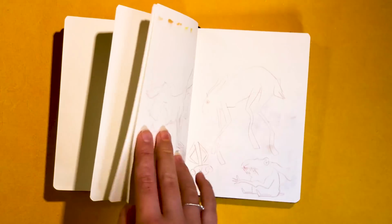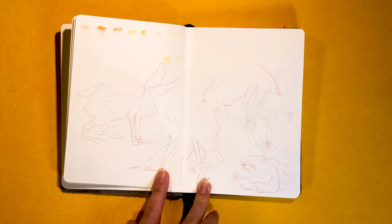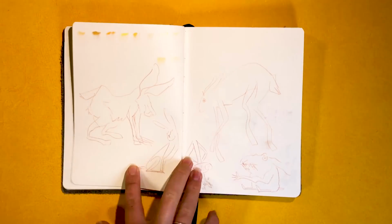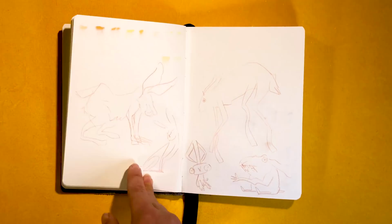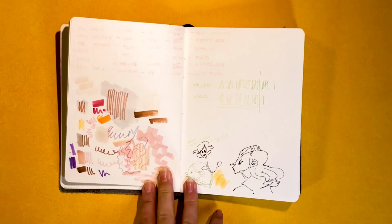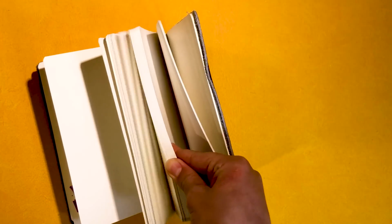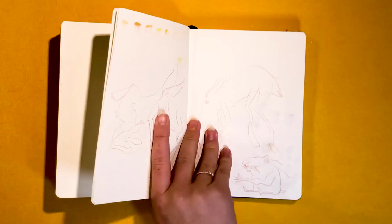Then just test pages. And then I guess these are weird, like, rabbitoid creatures. I think these are actually more recent than the rest of the sketchbook, because this is quite a nice dynamic looking pose. Yeah, this might only be from last year actually. Then just a bunch of testing thingies and notes, and that is it for this sketchbook. God, that's so much paper I haven't used. That's so bad.